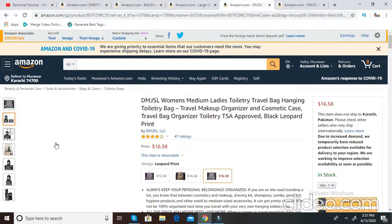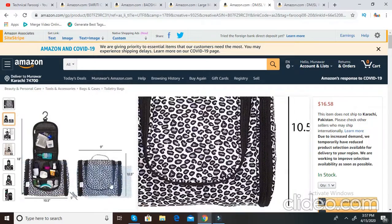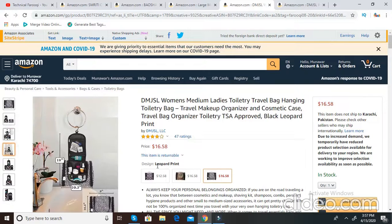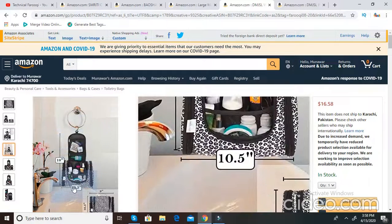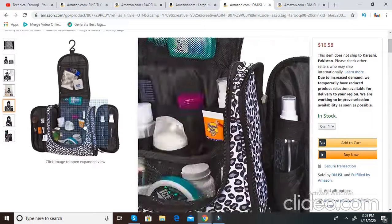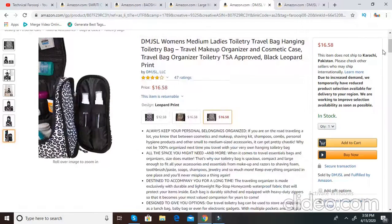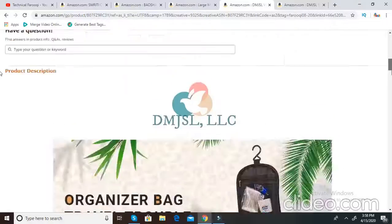These are the views of this bag. You can keep your daily routine items. This is showing the size of this bag. You can hang it on your wall, keep it on your table, anywhere you want. These are some designs. Sorry, no video available.